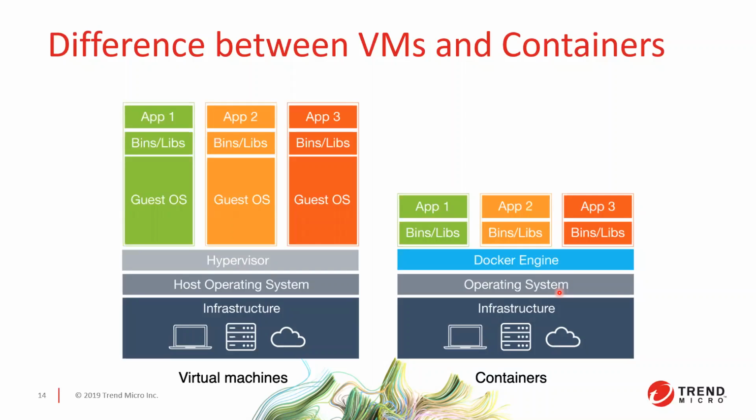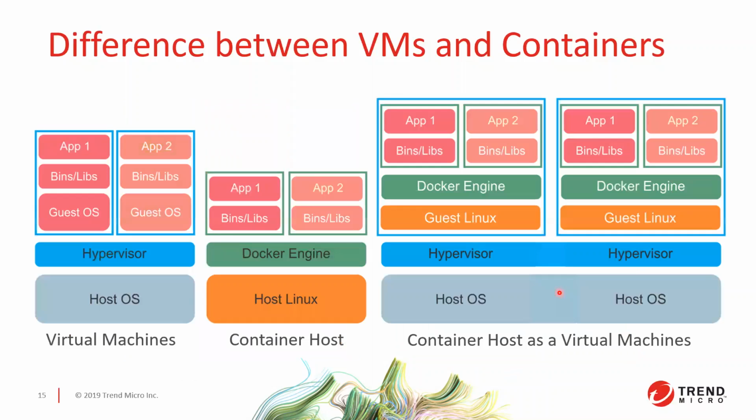With this new infrastructure that we have, it really needs its own security built into it, different from a virtual machine. Of course, containers could be implemented above virtual machines, so you might have virtual machines and above them you have your container images running.